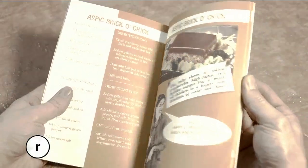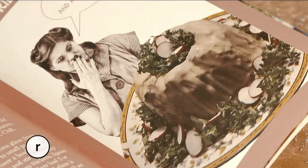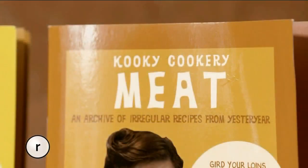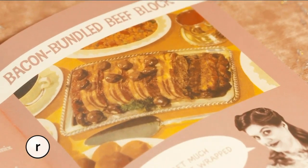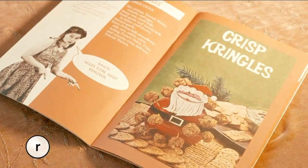Sometimes, just like Grandma used to make, isn't a good thing. Surprise casseroles, gelatin suspensions, and anything with liver are the things of childhood nightmares. And thanks to Brian Ballinger's Cookie Cookery cookbooks, you can relive these irregular recipes from yesteryear. Perfect for potluck office parties or unwelcome holiday guests.